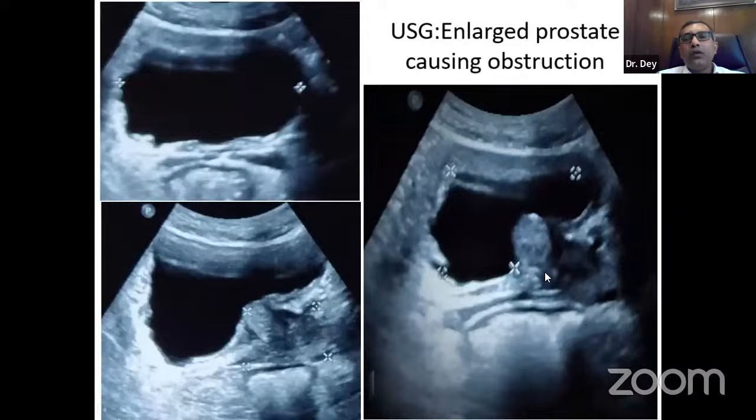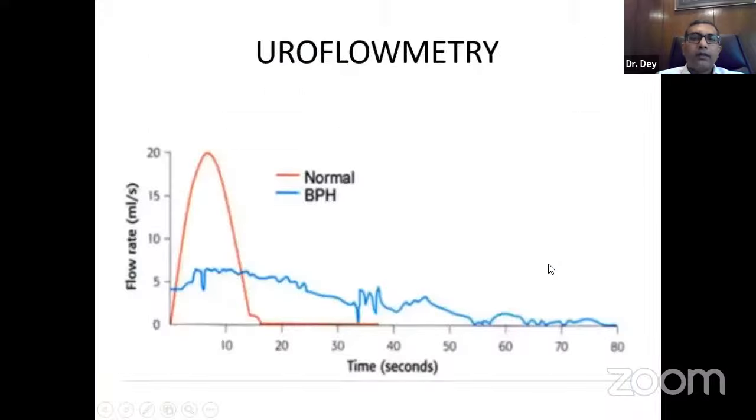Sonography will tell you if this is an enlarged lateral lobe only, and this is a very large median lobe. Sometimes there is no obstruction and sometimes there is a lot of obstruction. This is why sonography is very important.